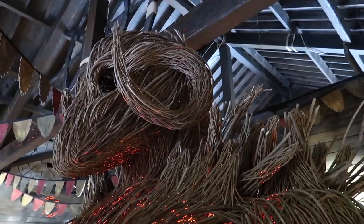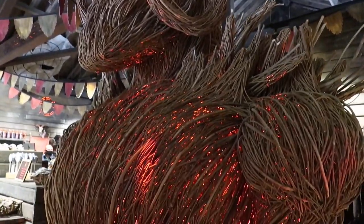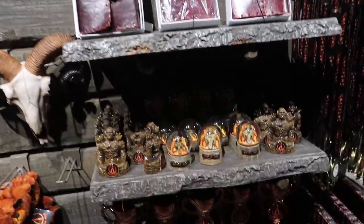Does he look well fed to you? He looks pretty well fed to me. A lot of really cool and unique merchandise. A lot of cool creepy stuff too.